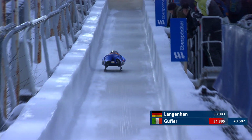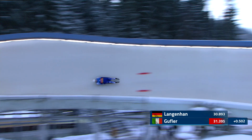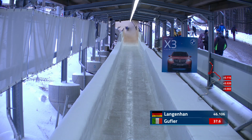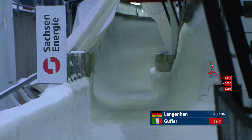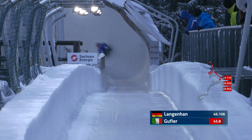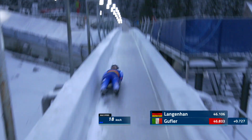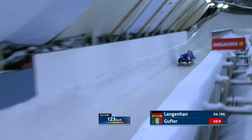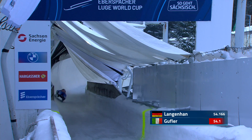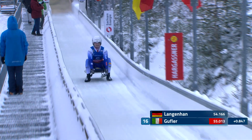A couple of small mistakes in that top section, nothing too bad. He's half a second behind here in the red, which is what we'd expect to see from an athlete coming through the Nations Cup with this ranking. But again, he's another athlete just fighting for that top 20 to get that second run. Looking really nice there, really pressing the head back. Looking clean through this bottom section. Gufler, one of 4 Italians in the race, 16th place right now. That should get him a second run.